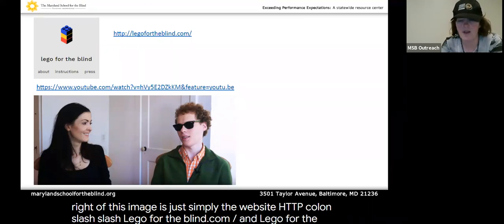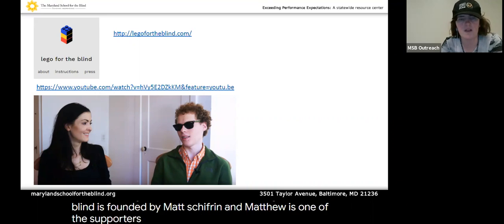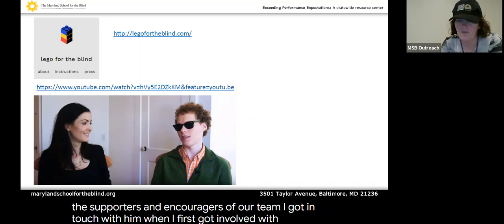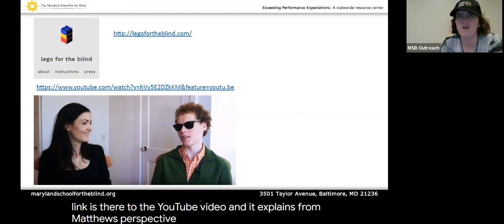And Lego for the Blind is founded by Matt Schifrin. And Matthew is one of the supporters and encouragers of our team. I got in touch with him when I first got involved with First Lego League, when I ran across his website. And there's also an image here on the bottom that has Matthew in the image with a lady, and she is interviewing him. And the link is there to the YouTube video, and it explains from Matthew's perspective how he uses Lego to understand visual images.